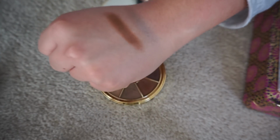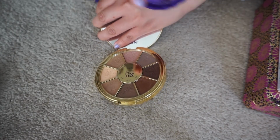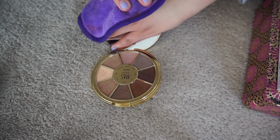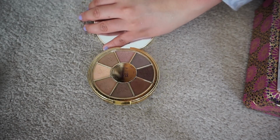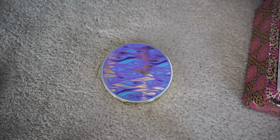Which makes me so mad because I've wanted this palette for so long, and I got it, and I have to work so hard to get my look done for the day, and I don't want to spend all this time trying to get eyeshadow on my brush. So it makes me kind of mad, but it's still pretty, and I'm gonna keep it because I can't part with it yet.